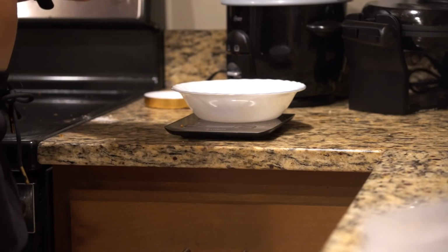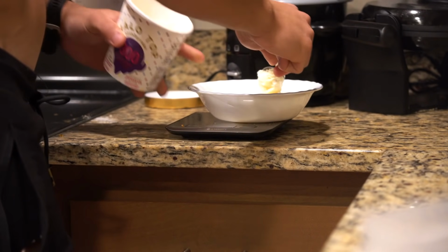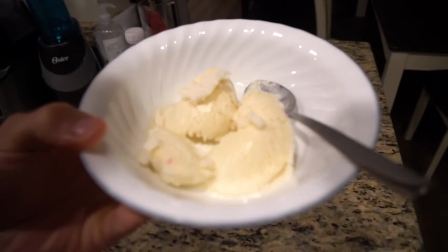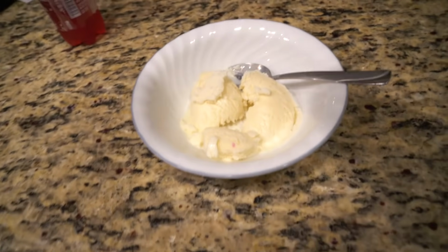I'll show you guys something. All right, so there we have it. That is our tiny amount of ice cream for the night, but it's just enough, you know what I mean? So we have 70 grams of the birthday cake Halo Top right here. This is just something to look forward to every night.